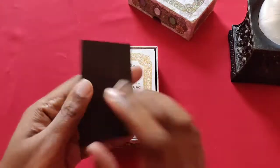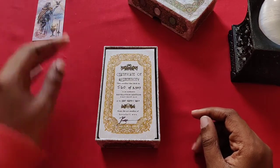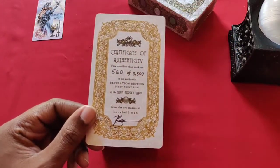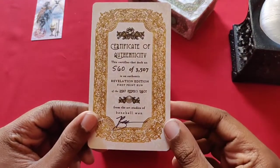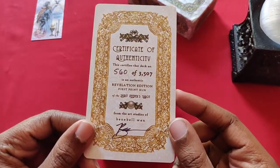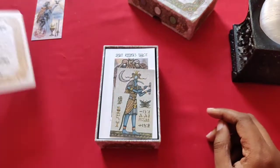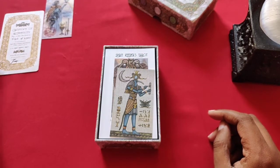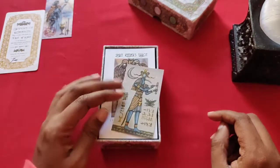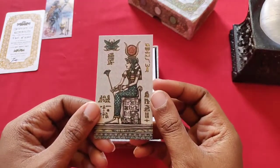This is a magnet. So that's nice. There's a certificate of authenticity, which is very cool, given that Fennibel is basically like, okay, I'm done with deck making, so that's it. Signed and everything's cool. I guess that matters really if I plan to sell it, but I don't know. And a free little art print.